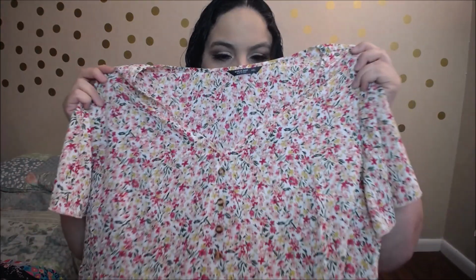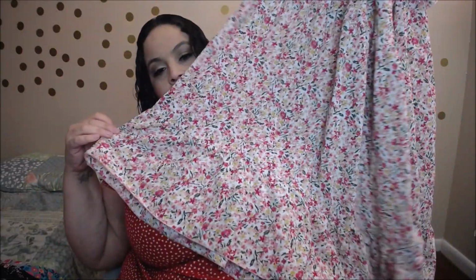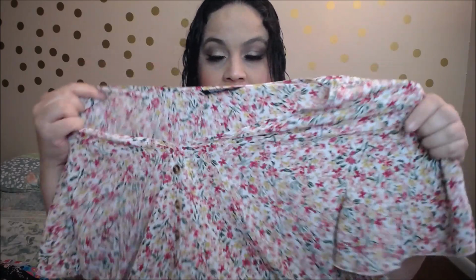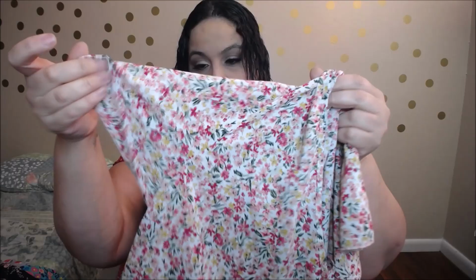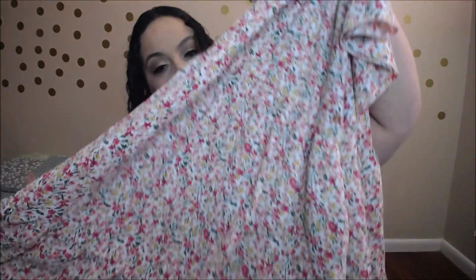So this is the first dress. It's a floral print. It's like that baby doll style dress, and it has a bit of a ruffle down here. This one is not stretchy, but it's very roomy. This is a 4X, and it has a lot of room. I feel like if you're a 5X, you could probably fit this dress as well. It has a bit of a ruffle sleeve here. The sleeves are very wide also, and a bit of a mock button right here. It's a really pretty dress. So yeah, this is the first one, and of course floral print.